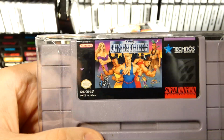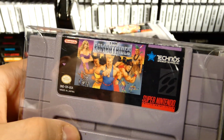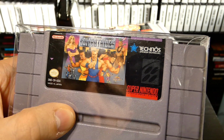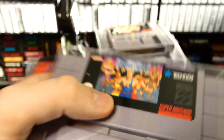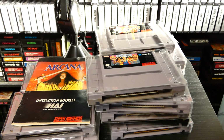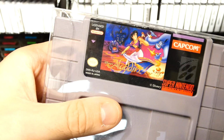Another series of games that I love playing is beat 'em up games. So we got Techno's Combat Tribes. What is this? Contra, Combat Tribes. I don't know why I said Contra. Do they look like Contra to you? It's Combat Tribes. That's what it's called. Just ignore that I said that. And we have the Super Nintendo version of Aladdin.